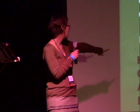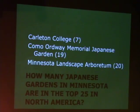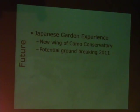If you answered 3, you're correct on how many Japanese gardens are in the top 25. Carleton College is 7th. Como's 19th. Arboretum is 20th in the country. So please take some time to visit these this upcoming spring and summer. They're gorgeous.